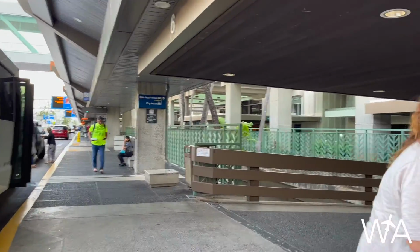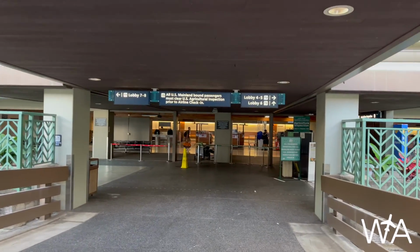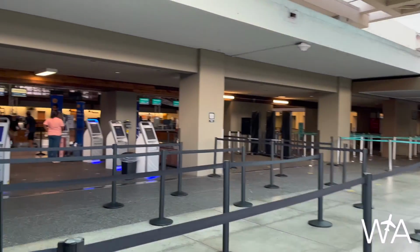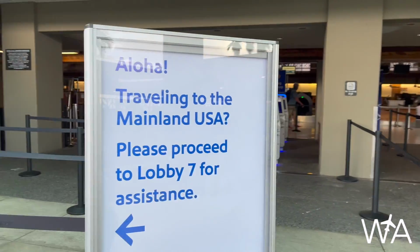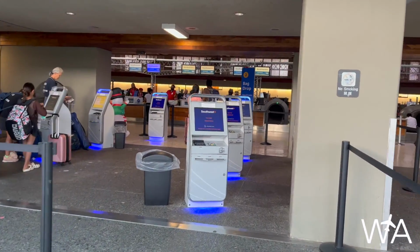Southwest uses Terminal 2 at Honolulu Airport with check-in for their inter-island flights located at Lobby 6, and check-in for their mainland US flights at Lobby 7. Heading into Lobby 6, Southwest has helpful signage throughout the check-in area to guide passengers. Proceeding first to the self-serve check-in kiosks, there was no line here, so I was able to walk right up.